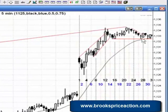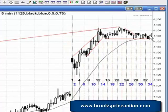Now, you get this double bottom, and then a smaller double bottom, a bull trend bar at the moving average. What about buying above it? At this point, I think it's probably okay to buy above it, and I probably would put my stop 2 ticks below the double bottom. I would allow for a 1 tick breakout. Here's a second entry on the breakout pullback.